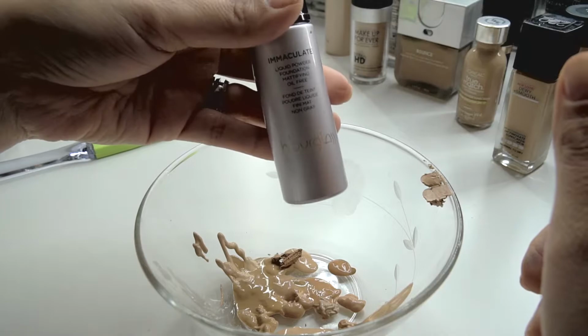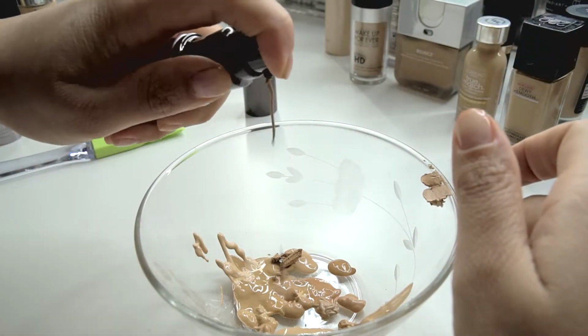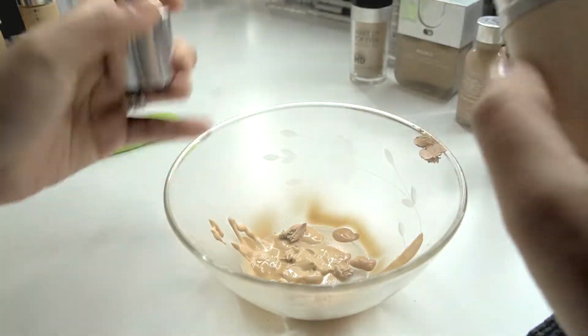We have an Hourglass foundation. This one is Immaculate Liquid Powder Foundation, mattifying, oil-free. The next one is going to be this Air Flush foundation by Dior. This is in shade 201. I like this foundation. It's not my favorite, but I do use it.